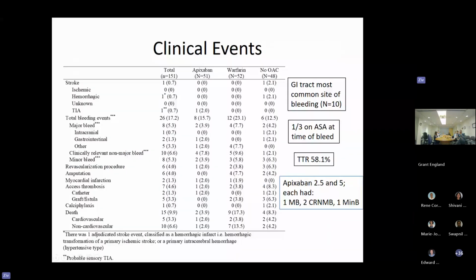If we look at clinical events, we could look at them in their totality, and we could look at them by group as well. Interestingly, there was only 1 stroke event, which happened in the no oral anticoagulation group, and it was adjudicated as a hemorrhagic infarct, meaning it was a hemorrhagic transformation of a primary ischemic stroke or a primary intracerebral hemorrhage of a hypertensive type. There was 1 TIA event, which was a probable sensory TIA in the apixaban group.